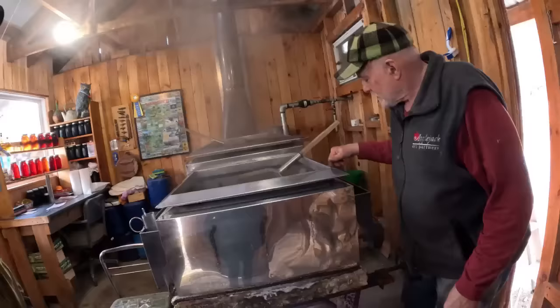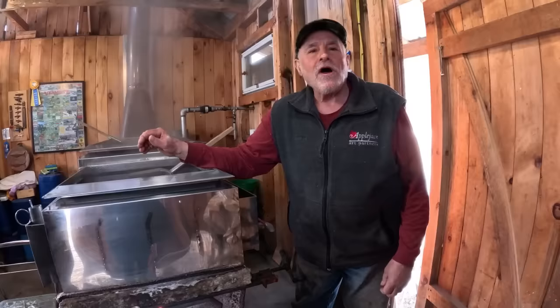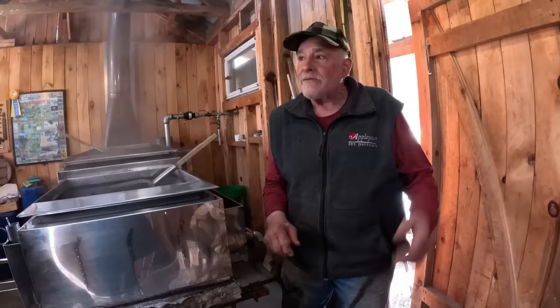I use a hygrometer because of barometric pressure. You need 20 degrees at night and 40 during the day. And it's got to be 30 on the barometer, not 29, not 31, it's going to be 30, or the sap will not run. That's interesting. And it's got to drip 80 to 90 drips a minute. So when you're over there checking the bucket, drip, drip, drip, drip.